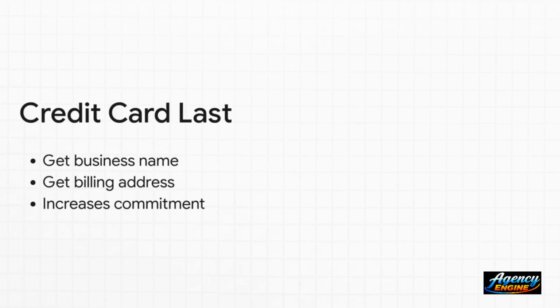The salesperson just starts narrating the onboarding process as if the decision was already made 5 minutes ago. So why ask for the credit card last? It's a very mechanical order of operations. You collect the business name, you collect the billing address, and by doing that, it increases the buyer's commitment. It makes the payment feel like a totally natural final step.